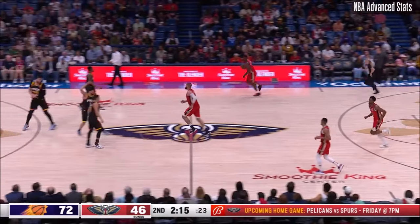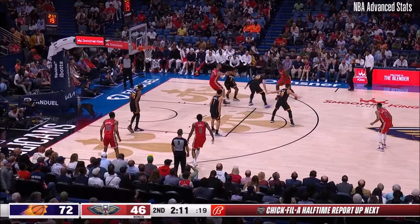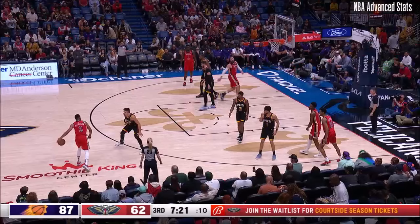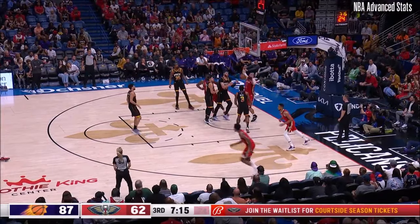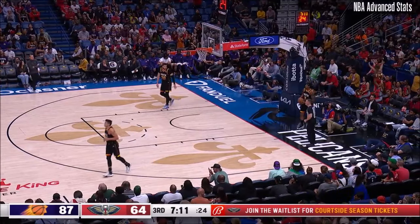In the first 24 minutes, you've given up 72 points on 60% shooting, 59% on your threes. Zion flips it home off the window. We're almost 5 minutes in, still a 25-point game. It was 20 at the half. Z, and a little runner. Zion Williamson up to a dozen, but he's had to really work.